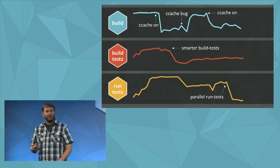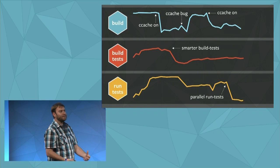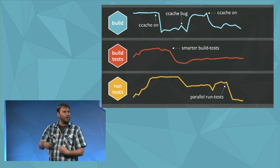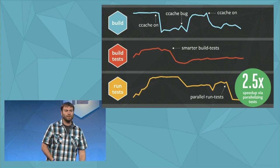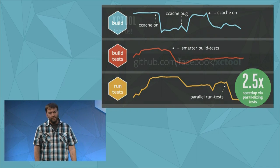So XCTOOL actually can run tests in parallel. We added this. This is something Xcode build does not have. And you can bucket up your tests into how many groups you want, and then pretty much your test time, the length it takes, is your longest test. And you can see we got about a 2.5 times speed up doing that, and we're not even using heuristics. We just did a dumb, like, okay, bucket 20 tests at a time. So there's definitely more fruit there to get.